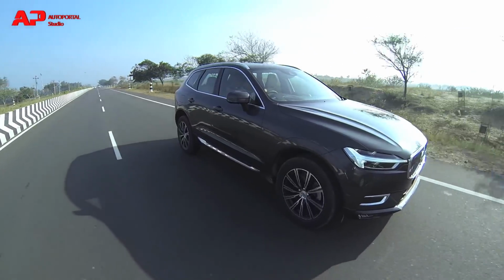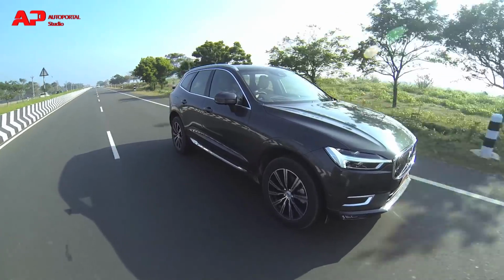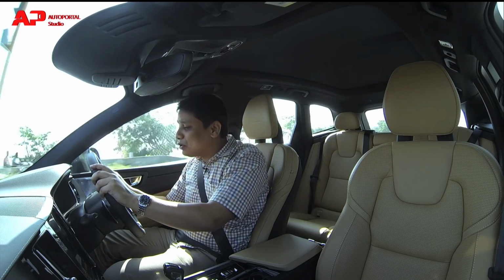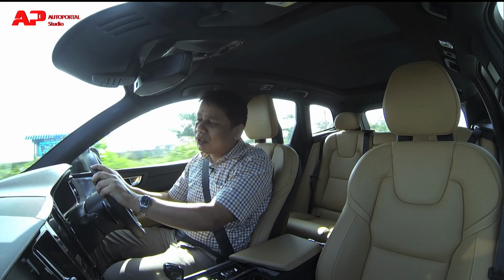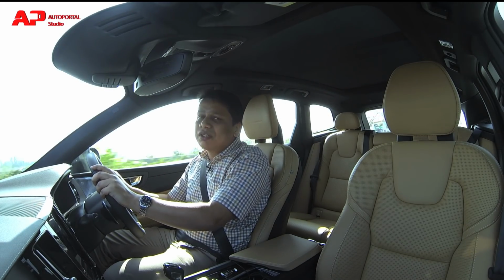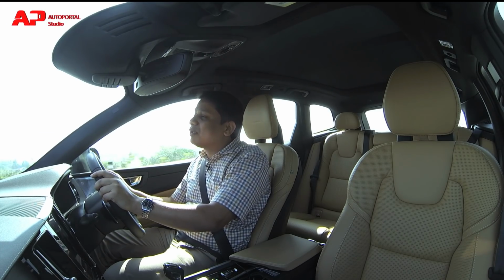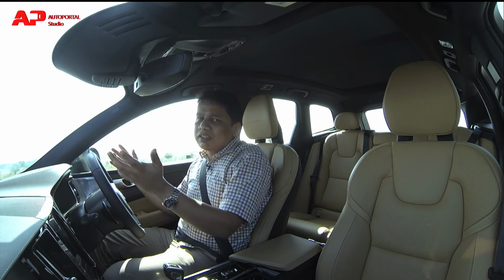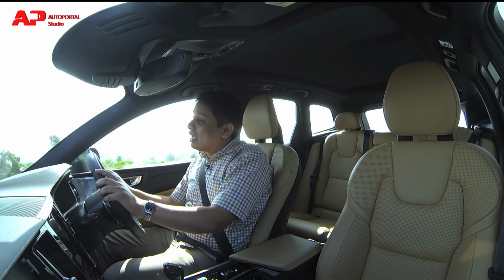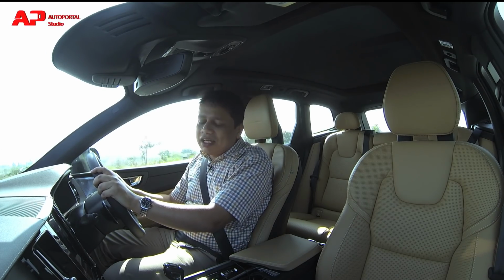Well, one more thing which the XC60 does very well is that it does mask its speed very well. This car has a tendency to really hide its speeds, so you've got to be constantly looking at the speedometer to know what speeds you're doing, because before you know it, you might be doing illegal speeds on highways and be caught out by the cops and have to pay heavy fines. So you've got to be careful with your right leg, and also constantly keep a lookout for that speedometer, because the refinement levels are so good you won't even know when you're doing speeds in excess of 110, 120 kph, and that could mean a heavy fine when you're driving on most Indian highways.